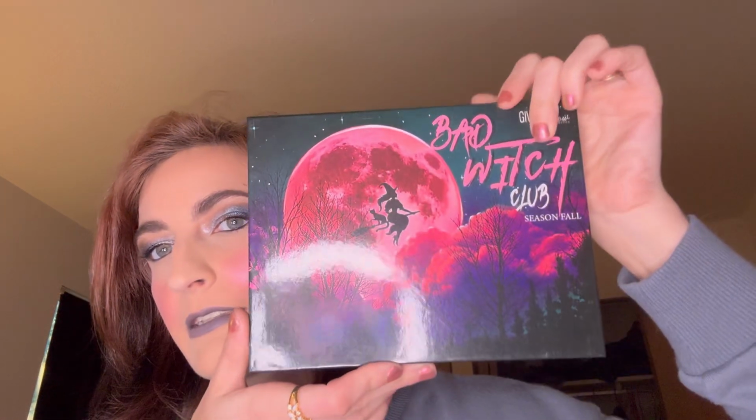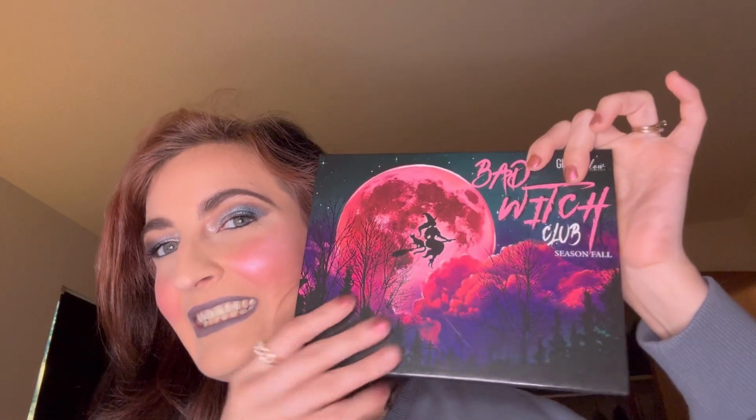Now what pulled me into this palette was this. The packaging, and it's called Bad Witch Club. Okay, that's what pulled me in. It is good though, but that was the packaging. It pulled me in.